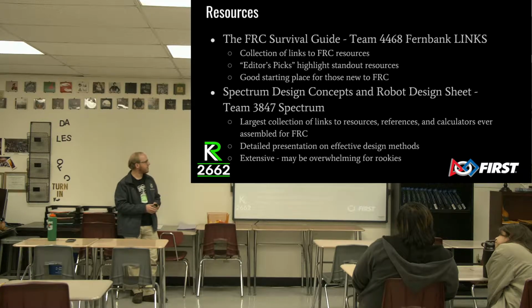A couple collections of just big links and resources. Team 4468 came up with the FRC Survival Guide. It's just a big PDF full of a bunch of links to different resources that are out there. The nice thing with it is that they've highlighted ones that are good to use if you're newer, or best uses that more teams will find valuable, editors' picks. So it's really nice to look at if you're newer to FRC and don't want to get overwhelmed by everything that might be out there that you can learn. Been doing this 15 years, you can get really, really far into it.